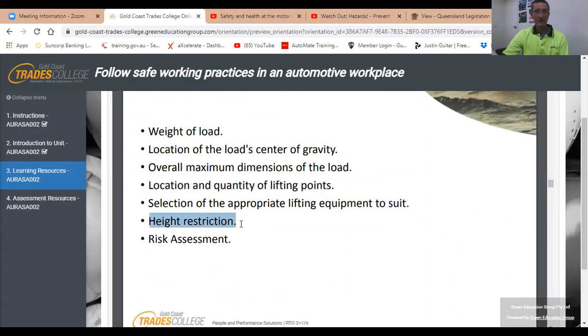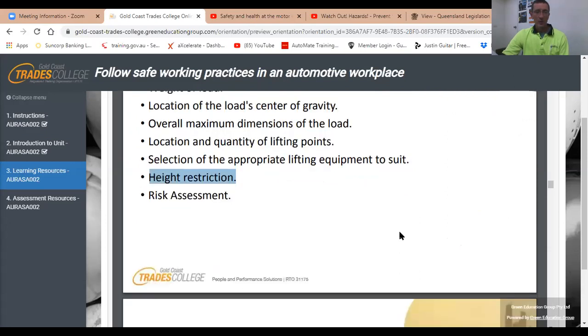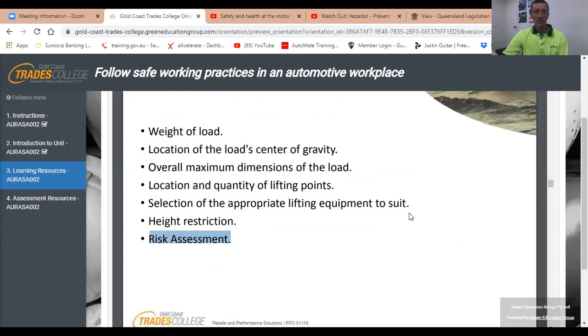Have a look up. Always have a look for height restrictions when you're lifting something. Are you going to hit the roof? Are you going to hit something up high, some lighting perhaps, or wiring? And always step back and do yourself a quick risk assessment on the job that you're doing to make sure that you've considered all the risks around lifting. A risk assessment might also cover things like minor injuries rather than major injuries and personal death. So even just the smallest injury or small risk can turn into something much more significant.